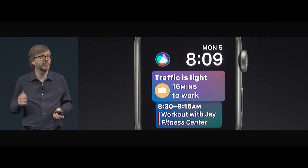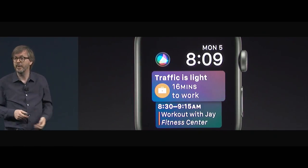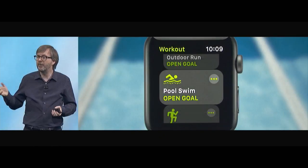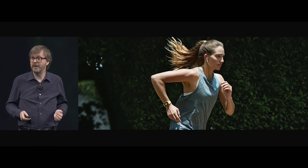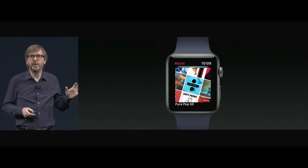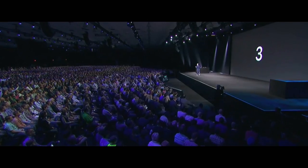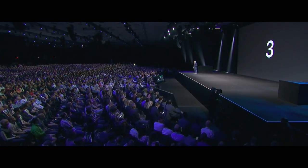It automatically displays the information that's most relevant to you. And you can also access Siri just by tapping on the new complication on the top left. We're also introducing monthly challenges, and we're now enhancing the pool swim workout with auto sets. And we're redesigning the music app on Watch to make this a really great experience. With the new music app, we're going to automatically sync music for you based on what you love to listen to.